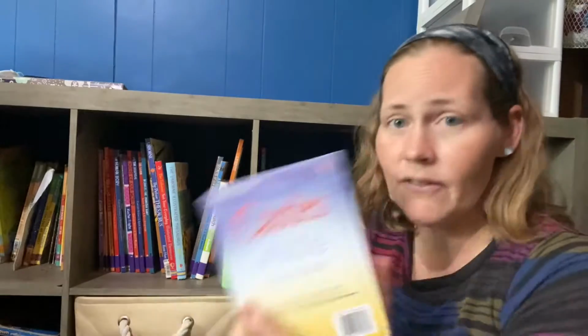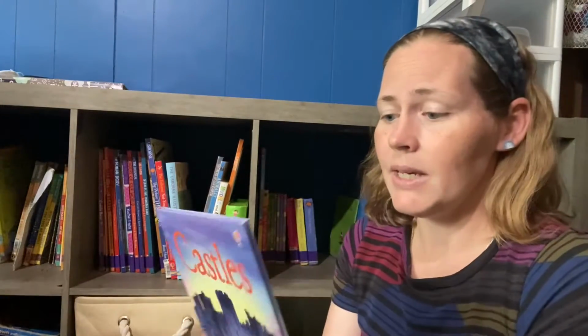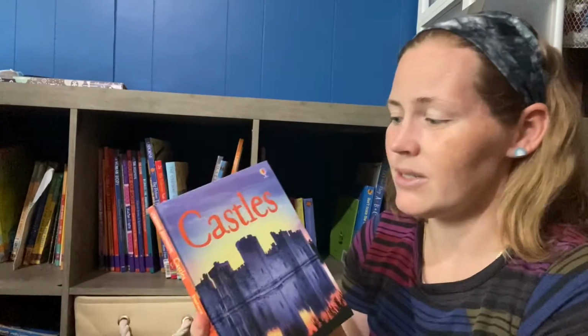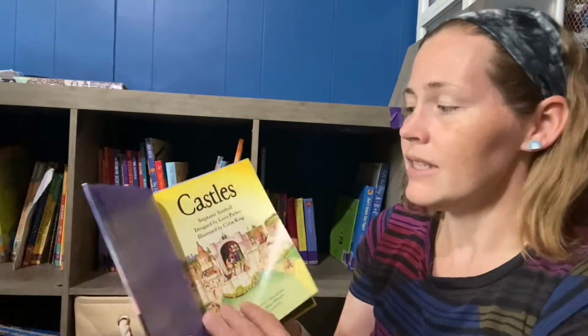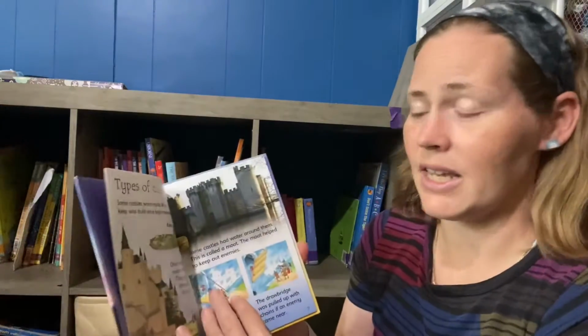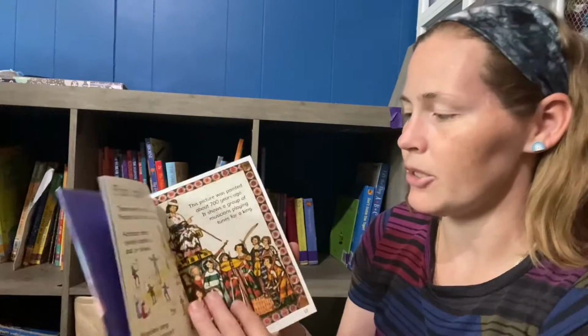So one of the first things I want to talk about is CC Cycle 1 does ancient history. We have many ancient history books. We have Usborne, these are our beginning readers. These are really amazing. So this one's on castles. So technically this is medieval, but this is the type of books that we have. And they're just really simple, easy readers, lots and lots of pictures.